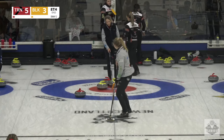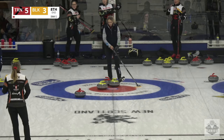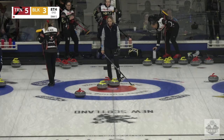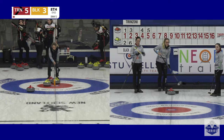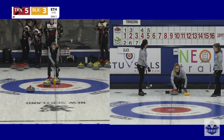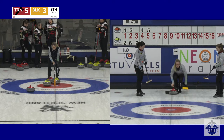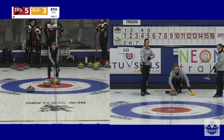It seems to me the difference on this ice with that is it's sweeper weight. If you threw a little less in the sweepers, you would have gotten a little more curl. But right. It's, yeah. Good throw. I mean. Yep. They made it interesting. She has to throw her last rock.